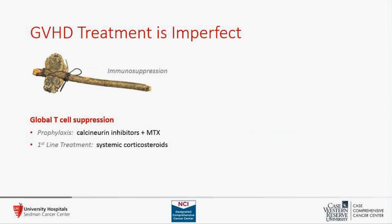Historically, we've relied on general immunosuppression to target global T-cell activity. Strategies have included using calcineurin inhibitors and methotrexate for GVHD prevention, which I'll elaborate on later in the talk, and systemic corticosteroids for GVHD treatment. Such blanketed immunosuppression increases the risk of opportunistic infection, while the pharmacologic agents themselves put patients at risk for end organ toxicity, such as nephrotoxicity in the setting of calcineurin inhibitors. Finally, blocking alloreactivity creates a risk of blunting the graft versus tumor effect that contributes to transplant efficacy.